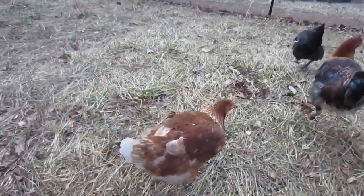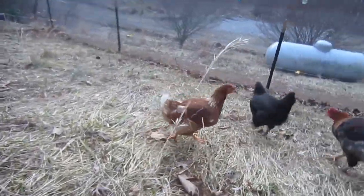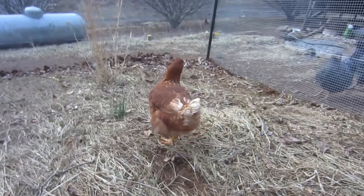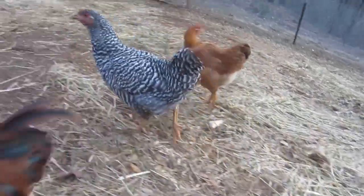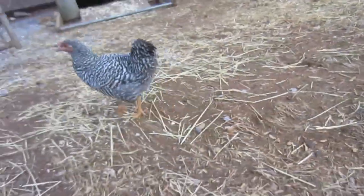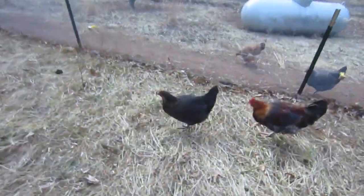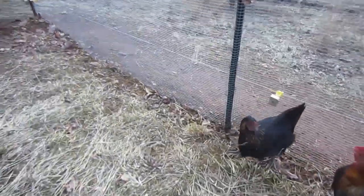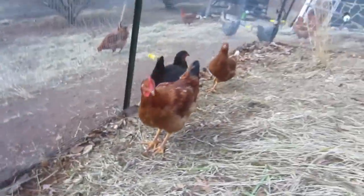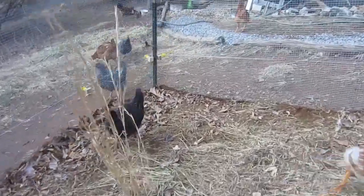And these are my nice girls right here. These are my nice girls, and those are supposed to lay a lot of eggs. That's called an azure brown. This is a barred rock. That's a barred rock. And this is an Asian black. And she's got gold in her neck. If she'd let me get close to her, you'd be able to see the gold.